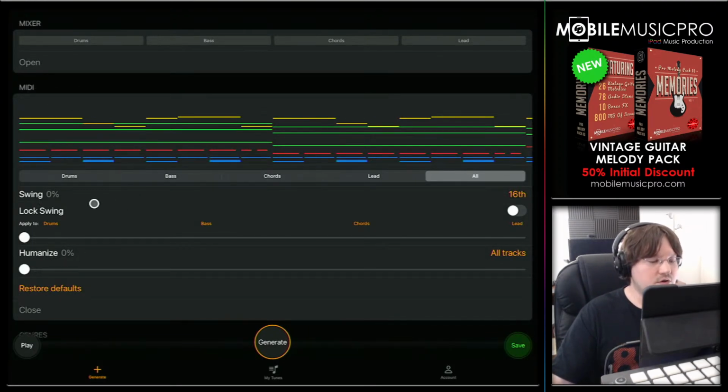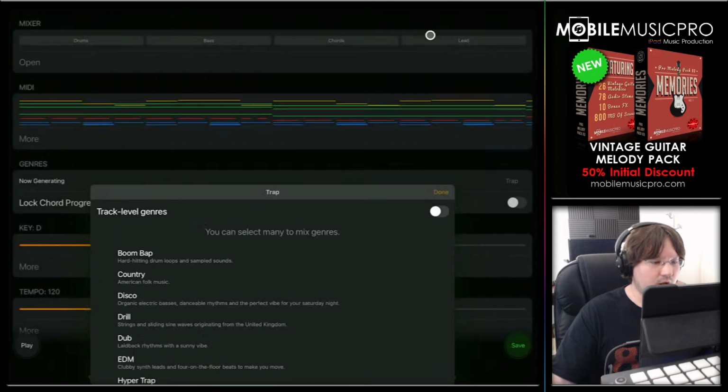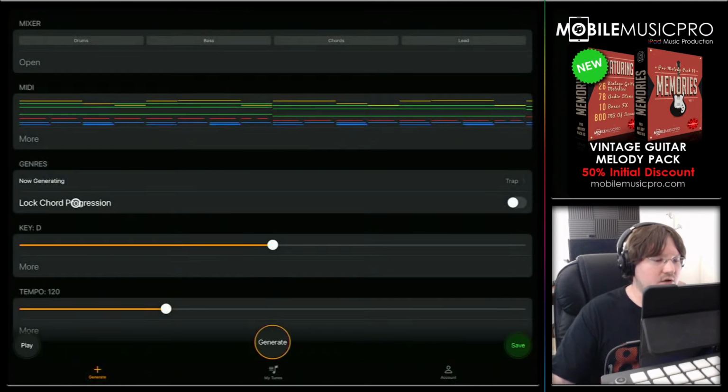Again, you can do this all while the track is playing, but I'm not doing that so you can still hear what I'm saying right now. But that is the MIDI settings. And of course, we showed you the different genres that you can choose from here. And then the chord progression, again, you can lock certain aspects so that when it generates, that won't change. Same with the key here.